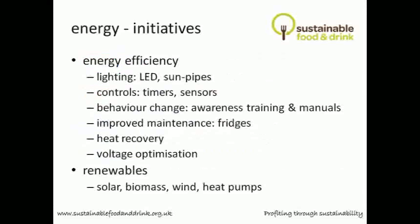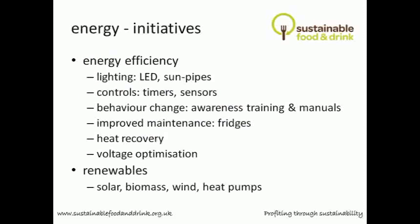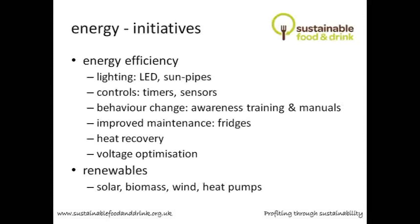So in terms of the initiatives that they're looking at, there are two broad categories. The main one is energy efficiency, be it through retrofitting or new building design, and renewables, again retrofitting and new buildings. Some of the things they're looking at for energy efficiency, beg your pardon, includes lighting. So for example, they're all looking at LED lights, and the Co-op has LEDs to some extent in over 600 of their stores. They have, I think, over 2,000.